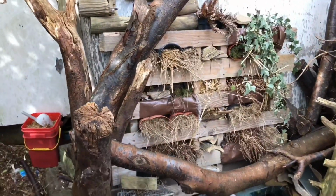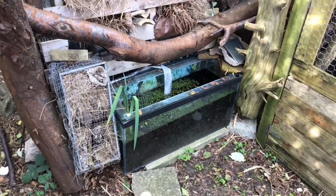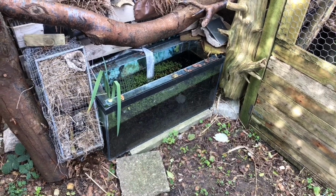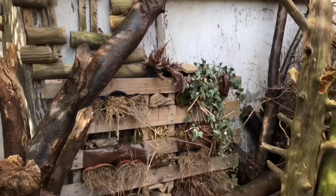This is the wildlife bug hotel. So this is one of our micro ponds. It's a bit dark in there, so I might have to put some plants in to help clean it up a little bit. But there's various little places for things to hide, and also can hang treats on for birdies.